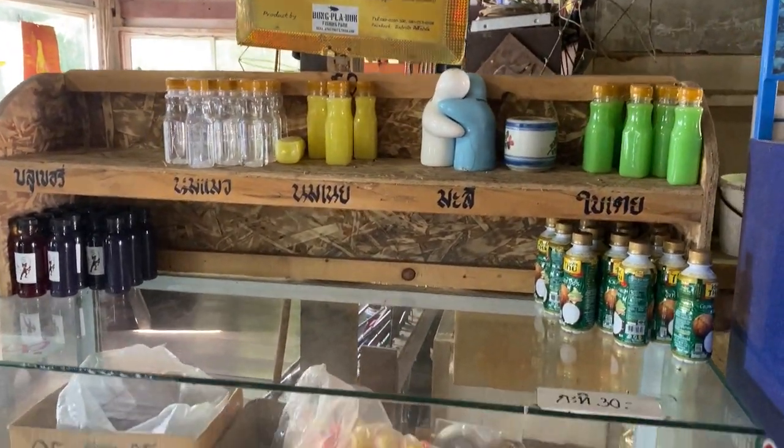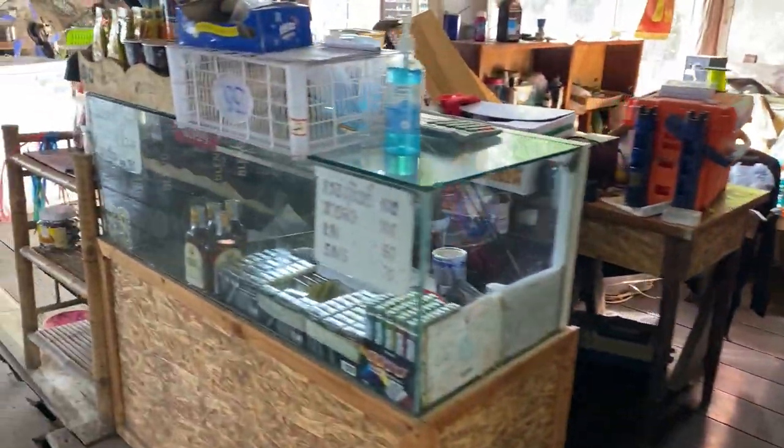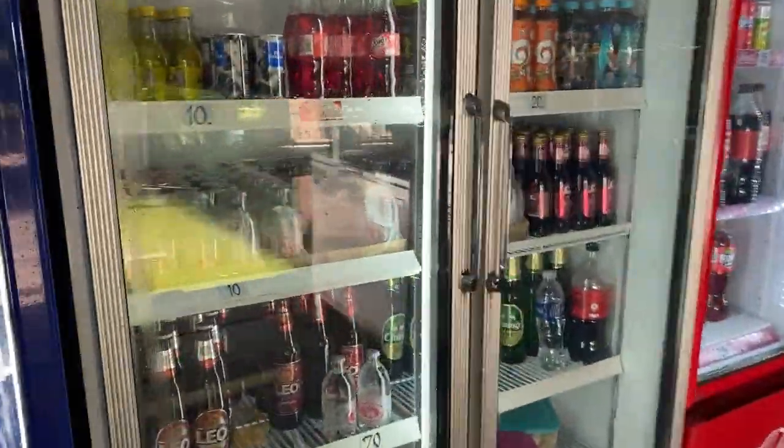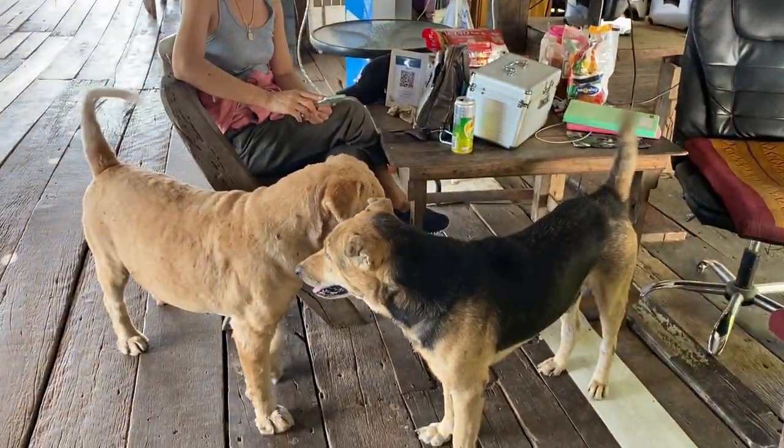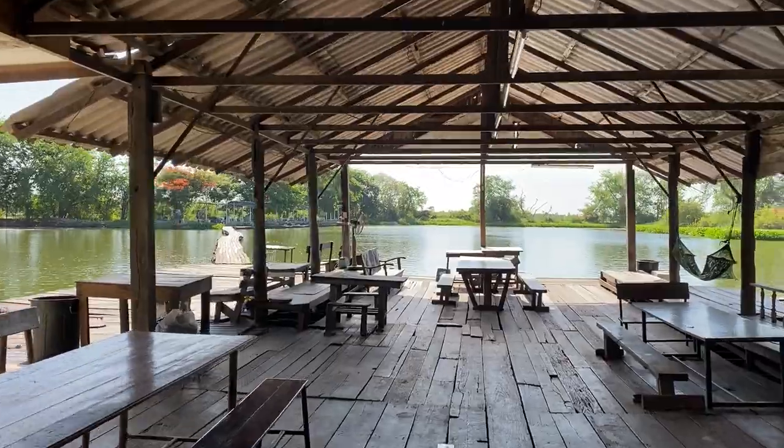Small tackle shop, they sell floats, feeders, hooks. They've got some scents that you might want to add to the bread. Good selection of cold drinks. They've got a kitchen here, you can order up some Thai food. Carry on walking through and you'll get to the main lake.